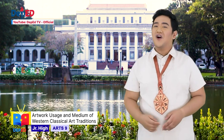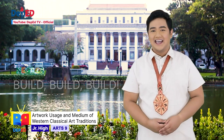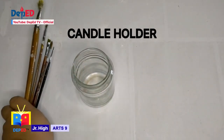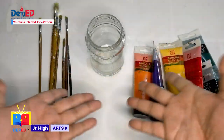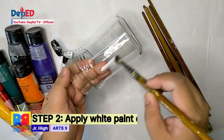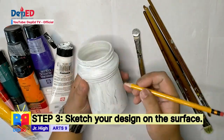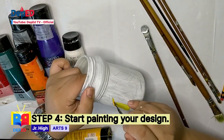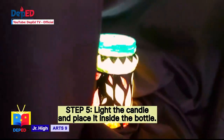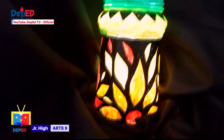To smart up even more, you are going to build. Here are the steps that you are going to undertake. You are going to make a creative candle holder using an old glass bottle, paintbrush, and paint. Here's how you're going to do it. Step 1. Prepare all the materials needed. Step 2. Apply white paint on the bottle. Step 3. Sketch your design on the surface. Step 4. Start painting your design. Step 5. Light the candle and place it inside the bottle. And voila! You're done with your creative candle holder.